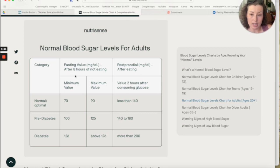So just to compare, fasting blood sugar levels after 8 hours of not eating. Generally that's when you wake up in the morning, right? Minimum of 70, so you don't want it too much lower than that. Maximum of 90, but normal is considered up to 100. And then when we get up to 100, that's where we can potentially classify someone. This is usually based off of hemoglobin A1C and other lab markers as well, but pre-diabetes range: if you're waking up after having not eaten for eight plus hours and your blood sugar is 100 to 125, you could be classed as pre-diabetic. And diabetic is someone who has a fasting blood sugar of 126 or above.